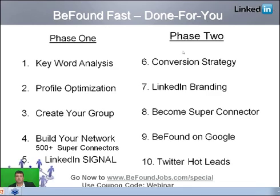Then we install LinkedIn Signal for you. We make sure that's set up and done right for you. We show you how to get back into it so you can get those leads from Signal immediately. Next, we implement a conversion strategy for you. You don't want to have to learn about calls to action. Me and my team are trained in copywriting and have tested what works best on LinkedIn. Let us just do it for you. Let us help you build your LinkedIn brand and position you as a super connector, so that people are coming to you, wanting to connect with you every day.